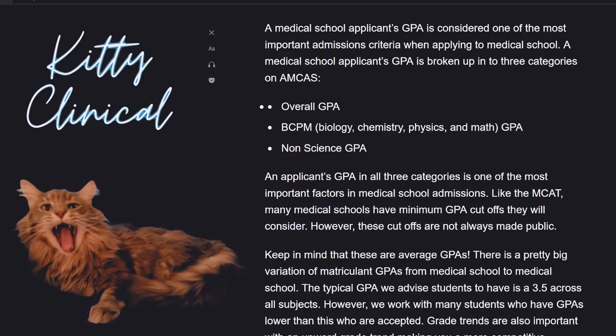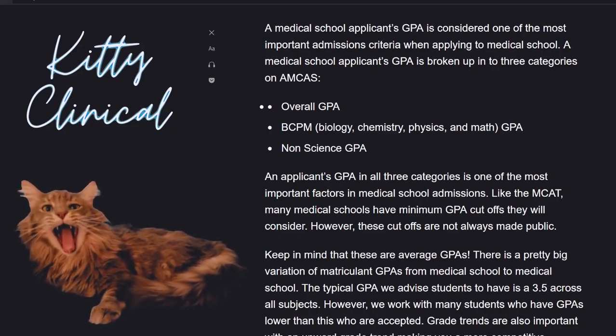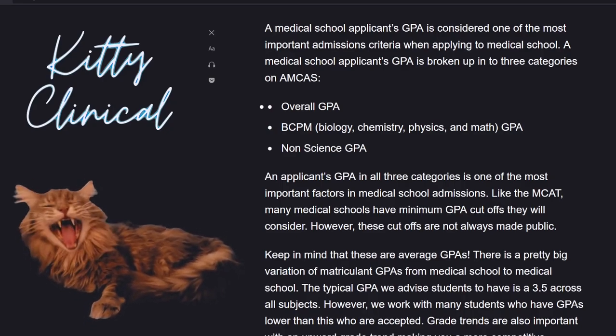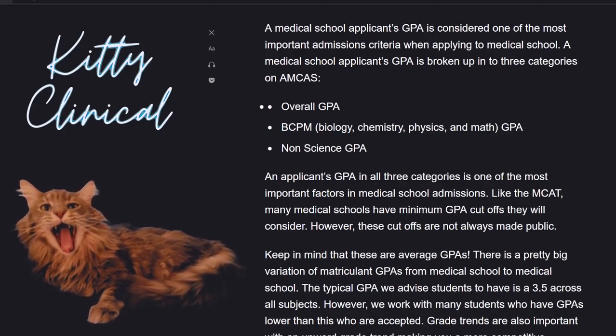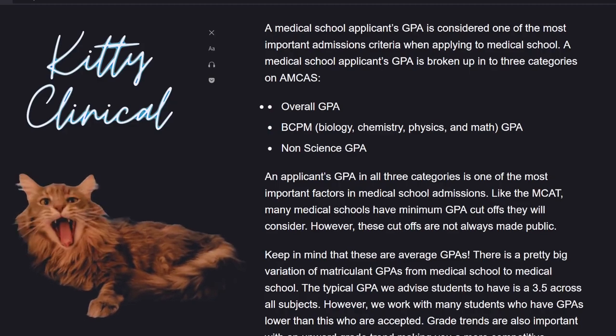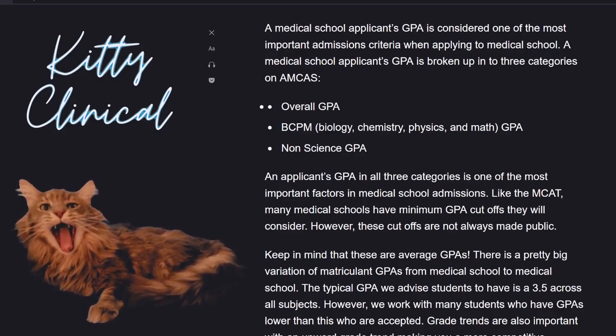So think to yourself. In my mind, I still think the MCAT is probably number 1, but a lot of people will disagree with me. The GPA is important too, and I don't want you to think that the GPA is any less important than the MCAT. I think they're both, for all intents and purposes, I would say treat them as both equally important. For me, it's like MCAT 50.5%, GPA 49.5%. It's that close. Okay? So think to yourself, GPA is important. Figure out what's important to do well on your GPA.